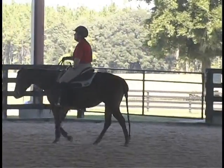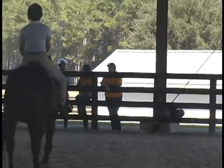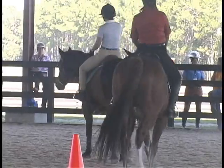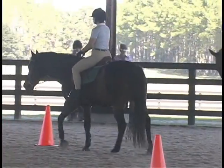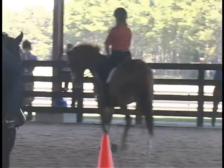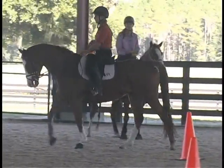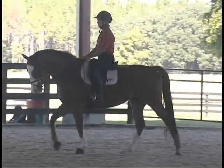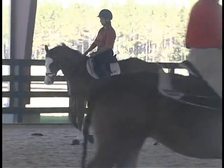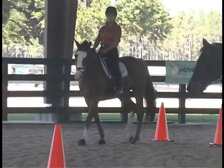Can you feel that at all, Beth? Good. So Brenda, as your bay's inside hind leg comes forward, which is now, now, now, the barrel's going to swing into your outside leg. So what we're going to do, and Tammy, can you feel your leg swing? So your horse's inside leg is stepping forward now, now, now, and that's when his barrel is swinging into your outside leg. That's a good way for people on the ground to be able to see, so that you can help your students and your friends and neighbors develop a feel for this barrel.